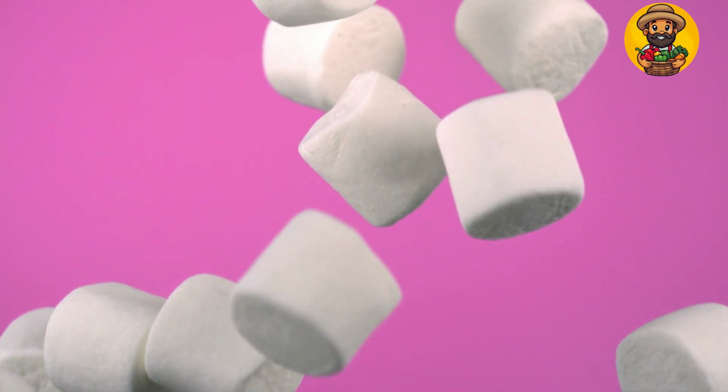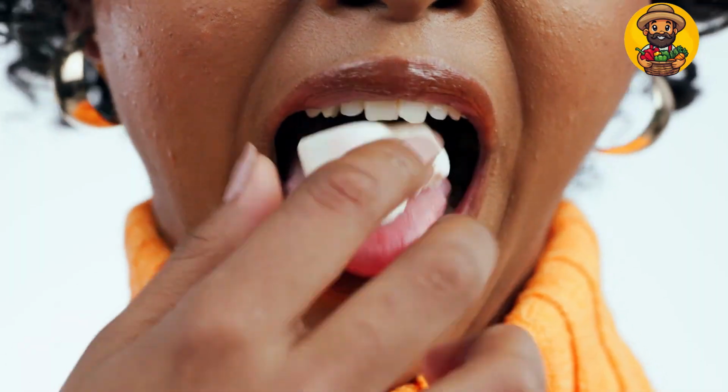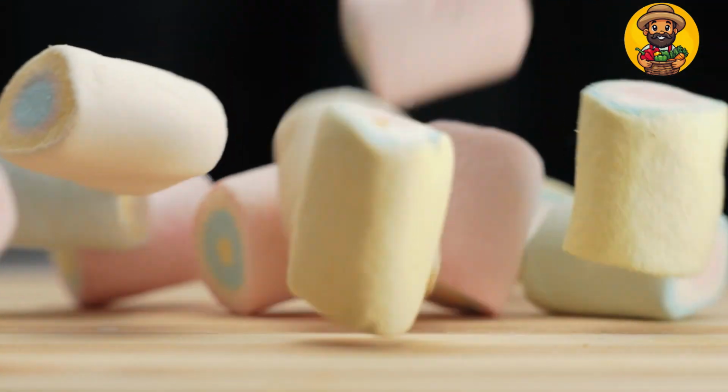We can't get enough of marshmallows, whether we're roasting them over a campfire, mixing them into a mug of hot chocolate, or simply eating them straight from the bag. However, have you ever pondered their production process, particularly in light of the staggering volumes we witness nowadays?